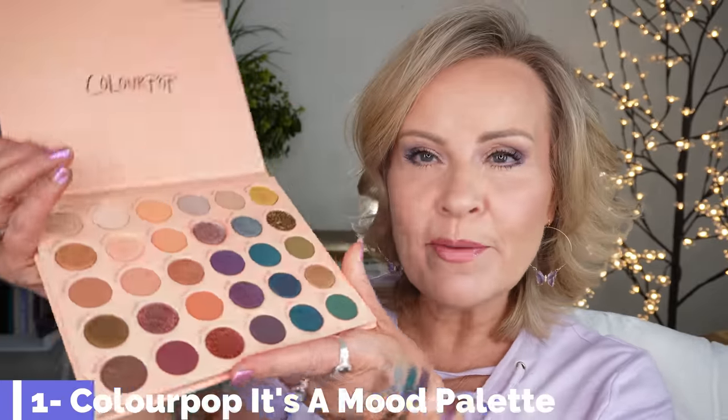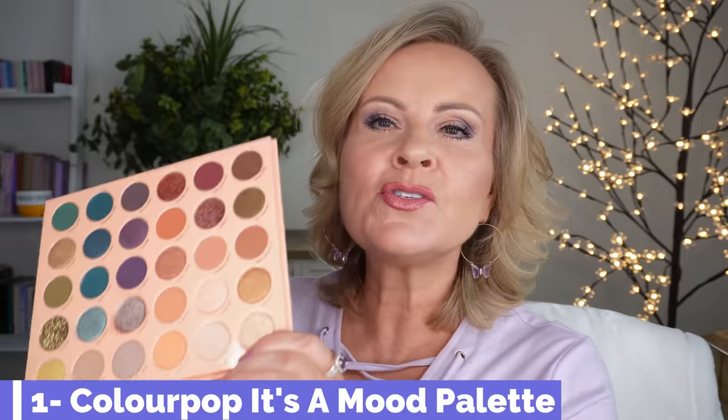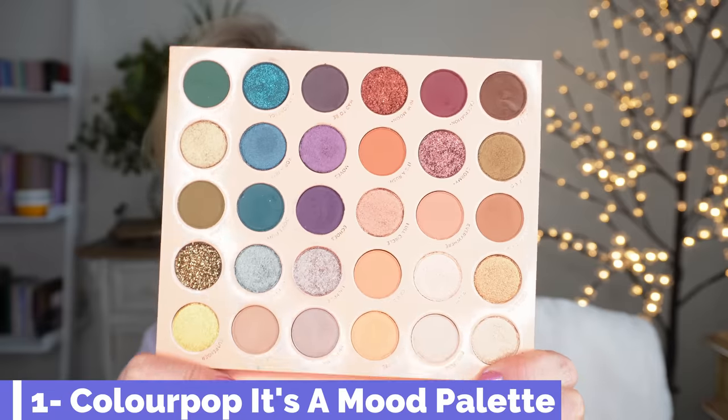20 new products, and we are going to go through these pretty darn fast. So the first product I want to show you is the palette that I am wearing today, and it's from Colourpop, and this is one of their newer, bigger pan palettes. This is It's a Mood. This palette is a 30 pan palette, and it has so many vibrant colors in there.